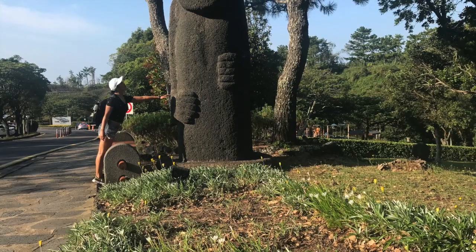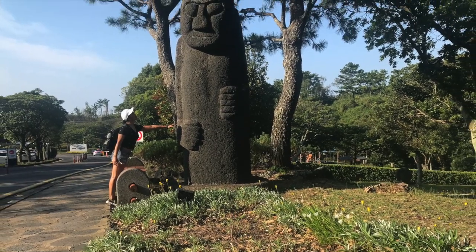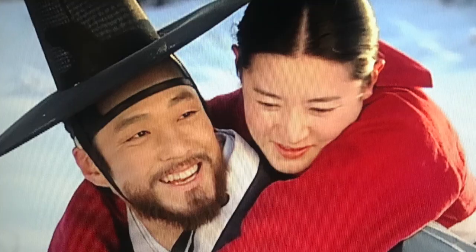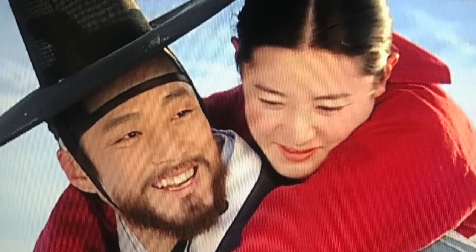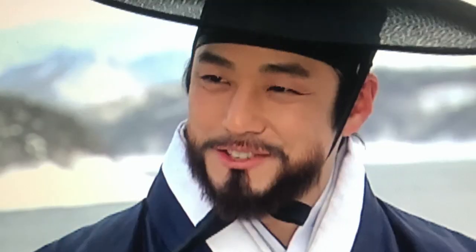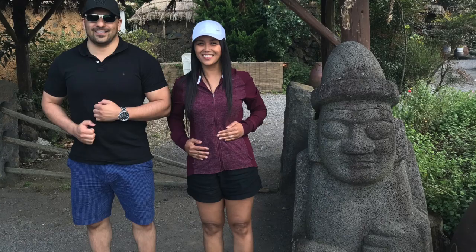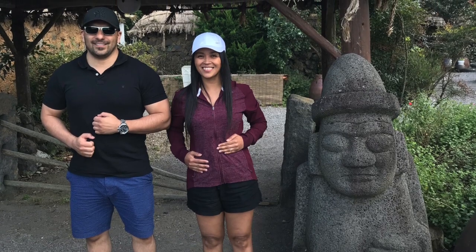Folk Village is the place where they shot Jewel in the Palace, a Korean drama series. It's a very nice place. I really love that I came to this place because I used to watch it in Korean drama series, this place, Folk Village in Jeju Island.